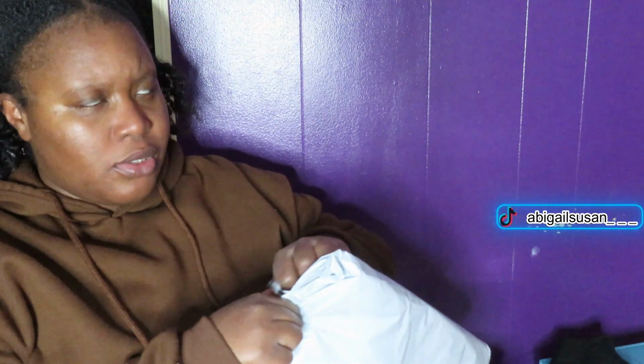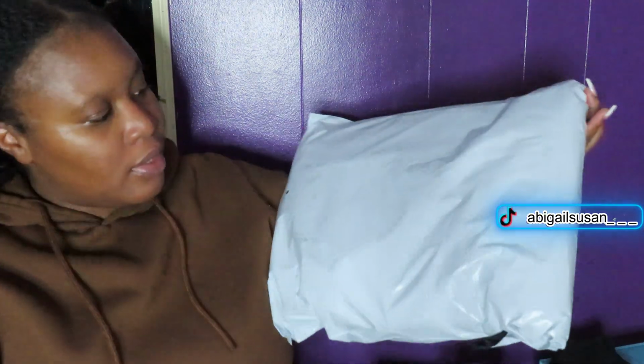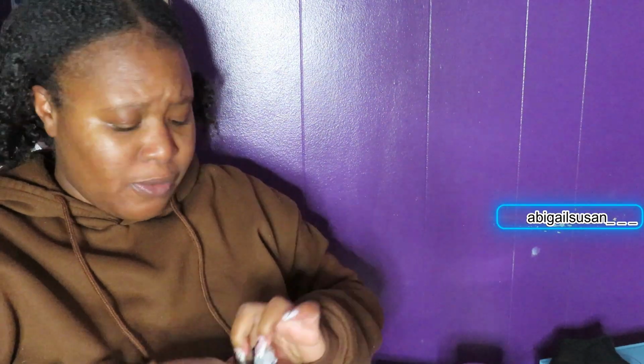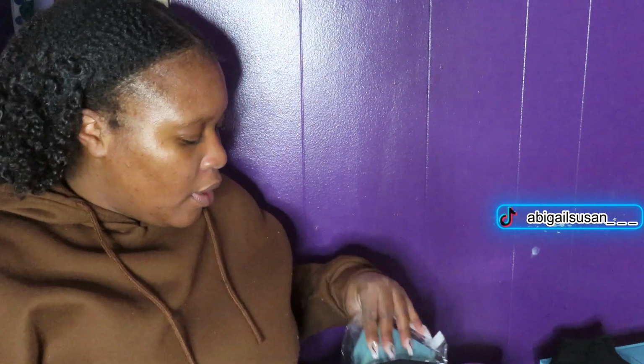I got this package yesterday, I think? Anyway, I don't want to waste time talking. This is the bag. TEMU has not been the same as far as packaging is concerned. They used to give you the whole TEMU thing, but maybe they're doing that so people don't steal your packages, because at least in my area, they steal packages now. So certain packages, I don't even like to send to my house anymore, and I send them to my PO box because it's ridiculous. But anyway, let's get into it.